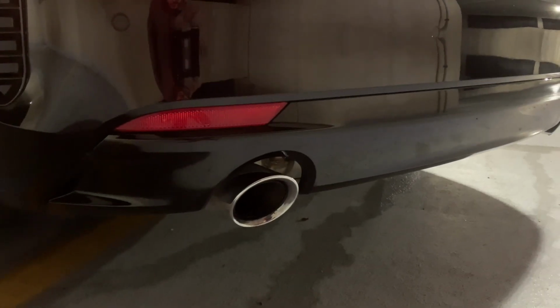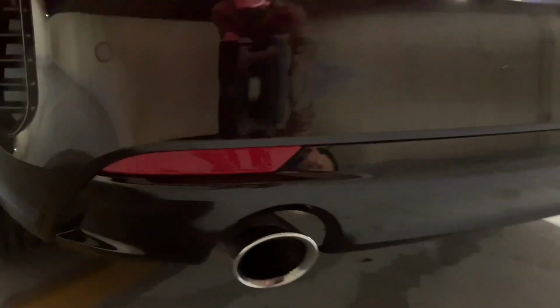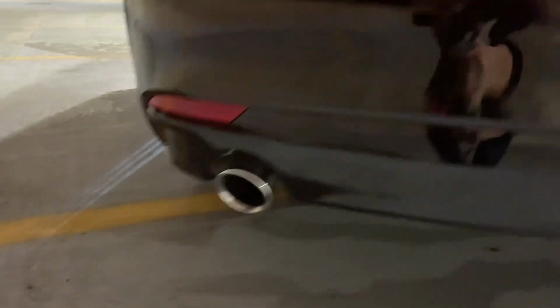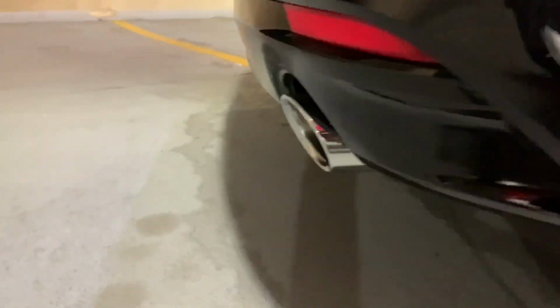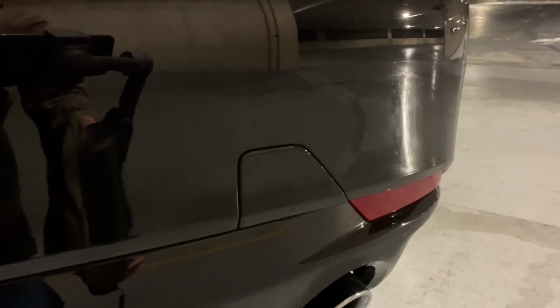The exhaust went from a round straight tip to a slanted rolled tip. I think it looks good. It complements the rear bumper. It sits flush on an angle. I like it.